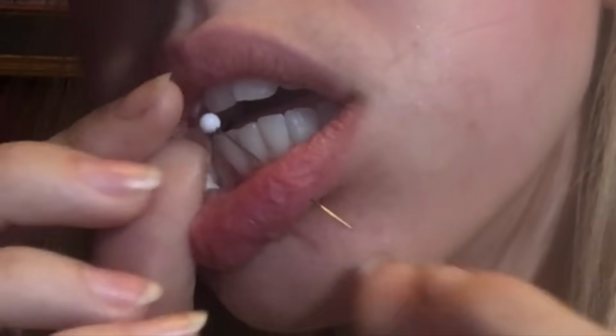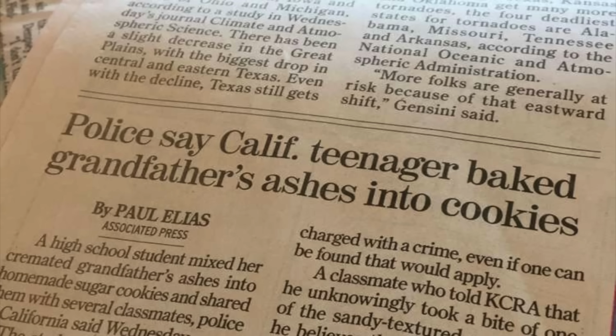You get home and intend to finish the dress, but then as soon as your dad turns his back, you get overcome with the burning desire to pierce your numb lip with a dressmaking pin. I really don't know why I did that. Now, when I was digging way back in my camera roll to find this video, I also came across this picture of a local newspaper.